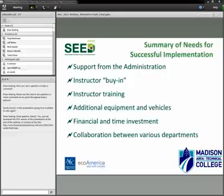And a big one that Mark mentioned too is the potential for collaboration between various departments, whether it's something simple like ours where we just did fire science with the automotive, or getting more in depth where you have potentially an electrical engineering department or electronics department on campus that could be a really good source for instructor development, or even potential guest lectures in classes for different topics.